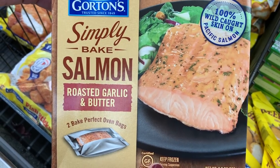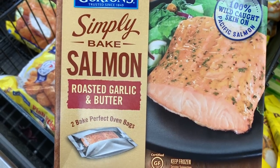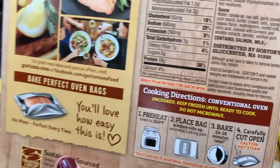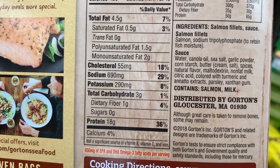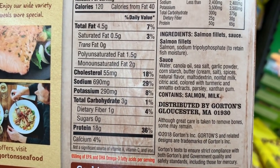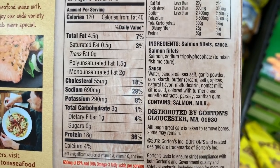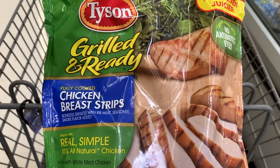So this is not a fish stick. This is their Simply Baked Salmon with roasted garlic and butter. But guess what? That's not all. There's water, canola oil, sea salt, garlic powder, cornstarch. There is butter, but there's also maltodextrin, non-fat milk, natural flavors. All kinds of stuff. Wow, talk about a trick or treat.